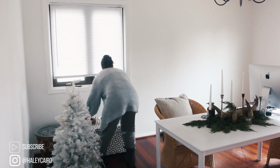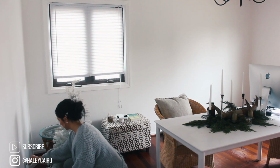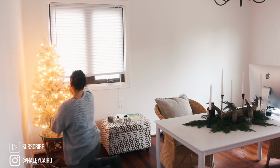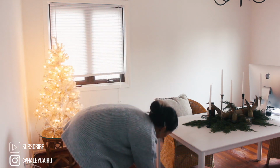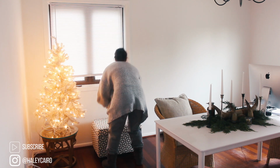I wasn't planning on putting a tree in here, but I've had this Christmas tree since I was probably like 10, and it was always in my bedroom growing up. Now I use it for my vintage copper cookie cutters as ornaments. I also put these little Starbucks copper ornaments on there, so it's kind of food themed, I guess.